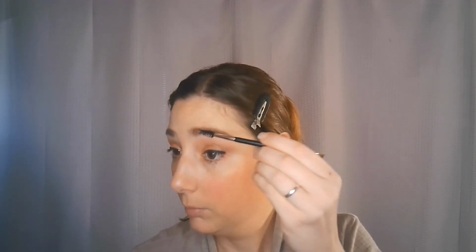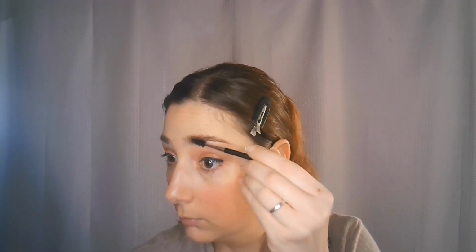Just going to start drawing. Real hairs on. I was afraid that this shade was going to be too dark, but it's really not. It's actually pretty nice. Okay, brows are done.